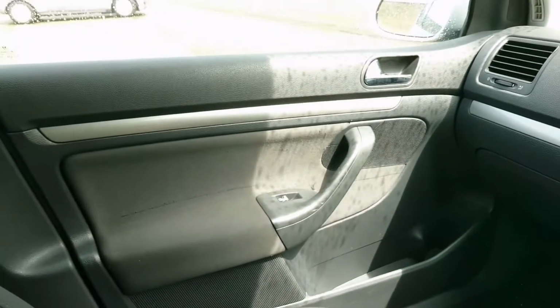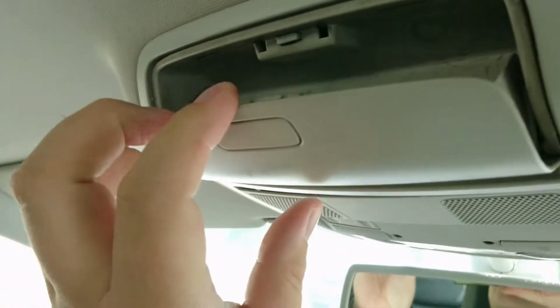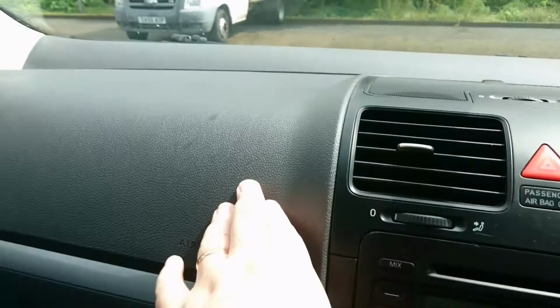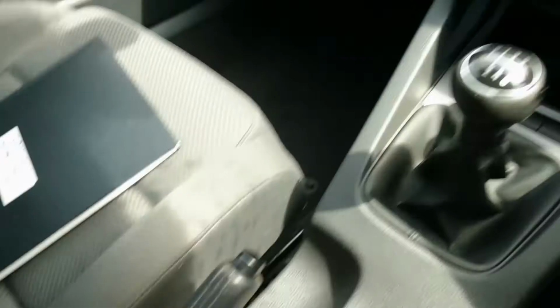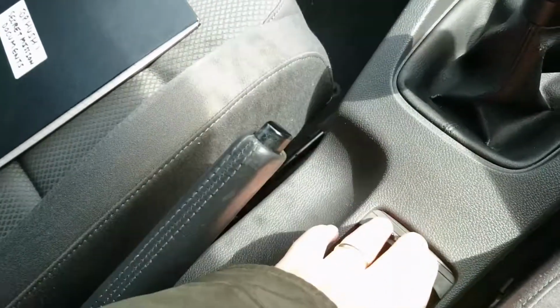Fabric obviously wears quite well. This side, not so well on that side. Depends what's been going on. Overhead console storage for sunglasses and things. I've heard the headlinings on this car do droop sometimes, but this one's okay. The dashboard is sort of soft touch, which is unusual for a car of this age. Normal handbrake, thank goodness. Some cup holders.